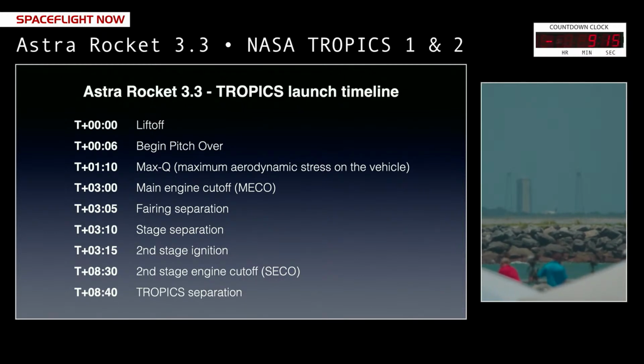It'll pass the speed of sound in less than a minute, and then at T plus 70 seconds, it will pass the moment of max Q. This is the period of maximum aerodynamic pressure on the vehicle during the climb through the atmosphere. Those 5 first-stage engines will continue firing until T plus 3 minutes. Those engines will then shut down, and the nose fairing on top of the vehicle will be jettisoned 5 seconds later to reveal the upper stage and the Tropics satellites. That'll be followed 5 seconds later at T plus 3 minutes 10 seconds by stage separation.